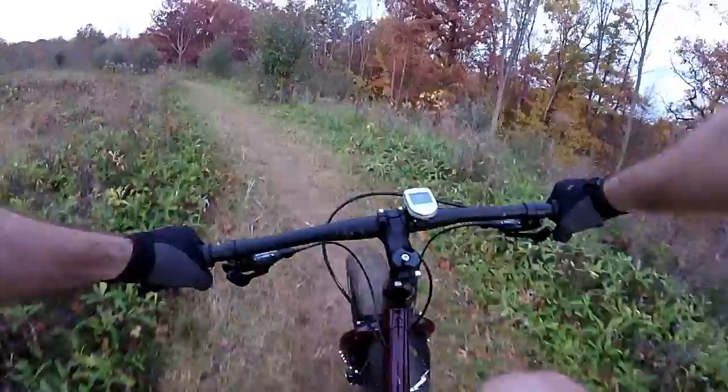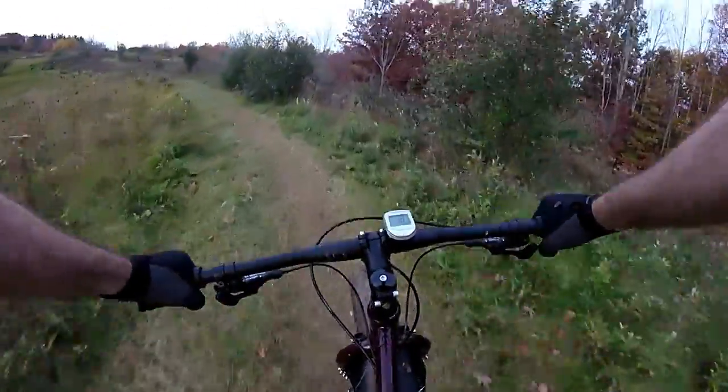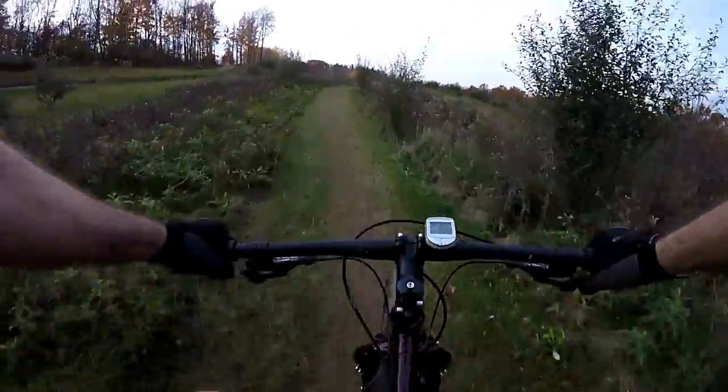And this is a fairly new trail, so sometimes it's good to ride it when it's a little wet to try to help pack everything down a little bit. So you got your good and your bad.